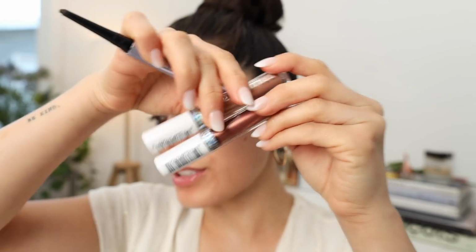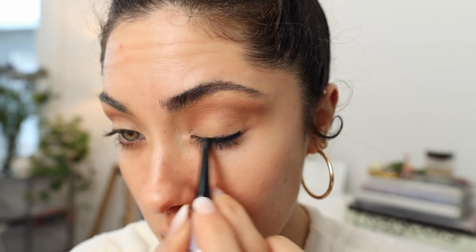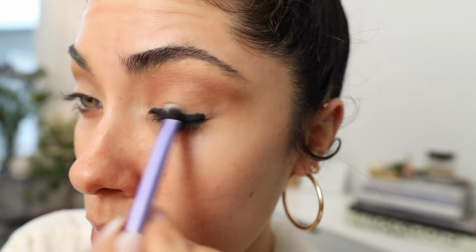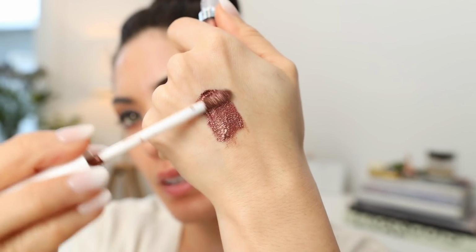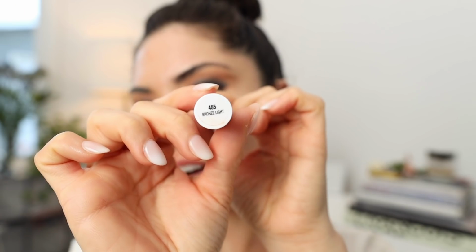I'm trying to recreate Bahati's look for the Oscars red carpet. She had a grungy bronze eye, and that's why I pulled these two colors from the liquid eyeshadows from L'Oreal. So she had a lot of black liner and then a nice bronzy shadow. So this I'm going to apply to the lash line and then blend it up. And it's okay if it's messy because it's just providing a base for that liquid eyeshadow. I want to use this color because I think it's pretty similar to the one Bahati had on. This one is called Bronze Light.